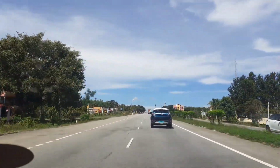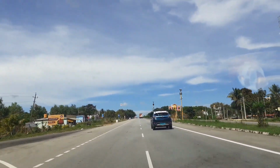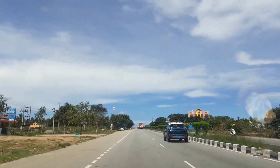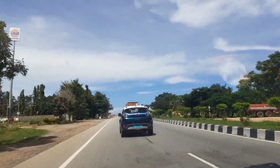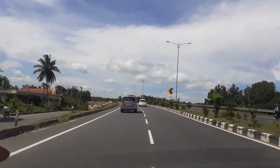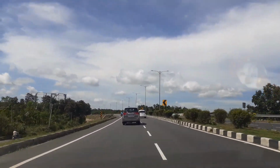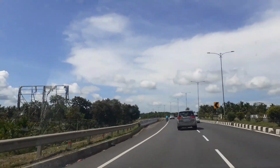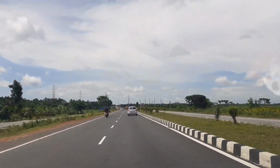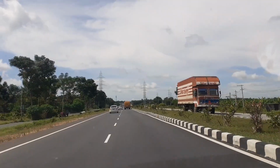Next pit stop usually we take is near Harsan. That's for lunch. So it's around 2 hours from here. What we have observed, after Harsan it's difficult to find good restaurants. This is Kunigal, almost near Kunigal. We have quite some restaurants here. The road is also really good, in a good condition.